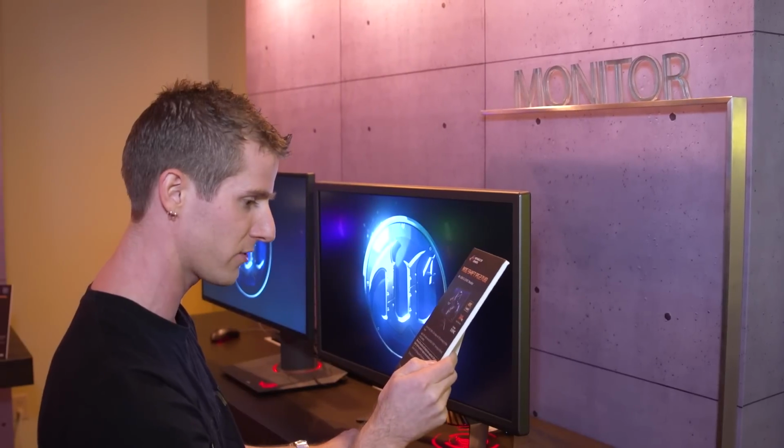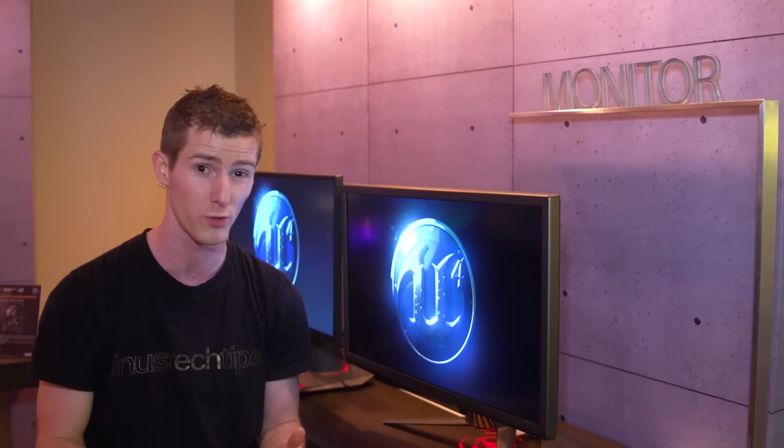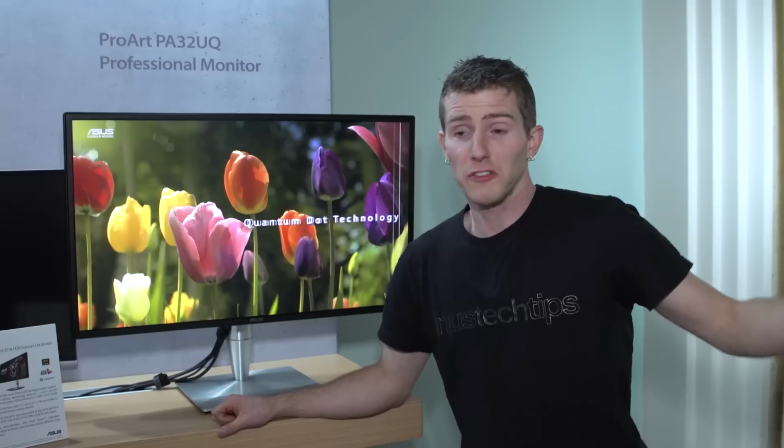a content creation display. I don't know much about the color space coverage. What do we got here? Looks like not a whole lot, but it's quantum dot, so I'm assuming we're doing better than Adobe RGB anyway. There's nothing that would prevent this thing from being used for content creation. What can't it do? The answer is pretty much nothing.